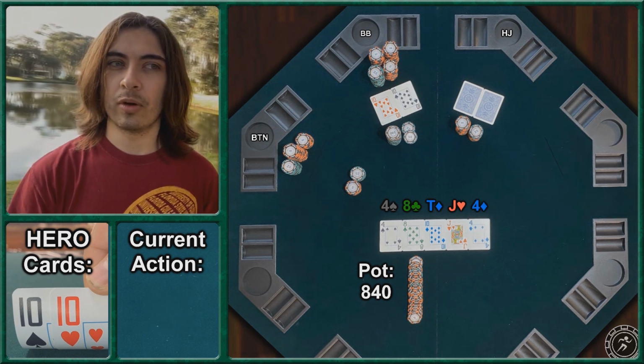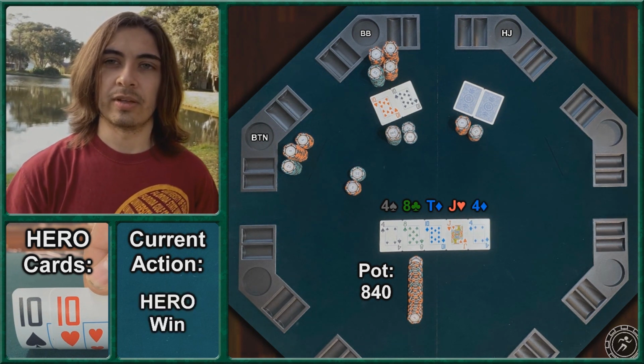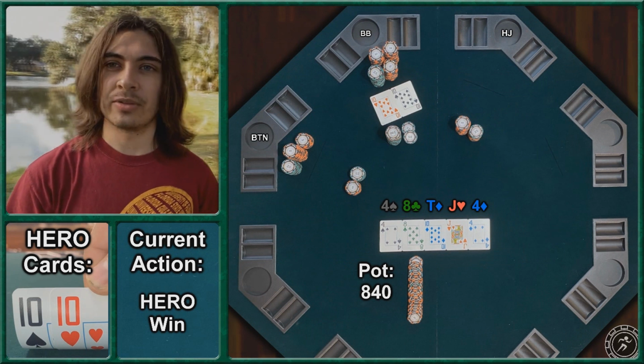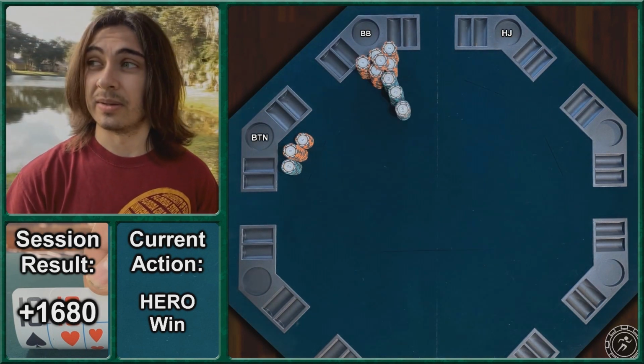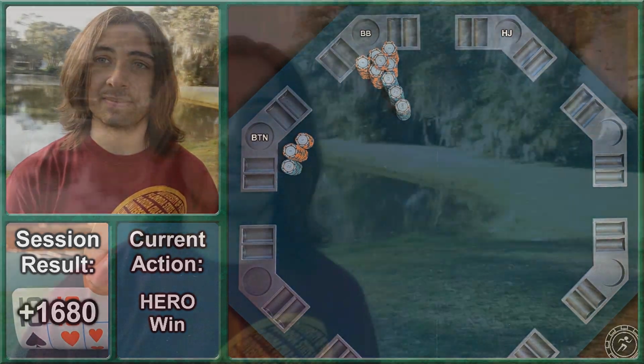River runs out a 4 and we are good with a full house. And we take an absolutely massive pot for the last hand of our session here. So that was absolutely insane. That's gonna wrap up this session. We didn't see a ton more hands after that. We did stay for about another half hour, 45 minutes after that last hand and just didn't pick anything up.